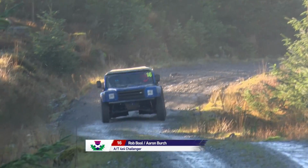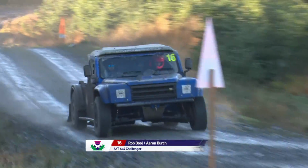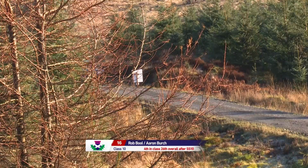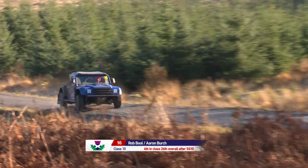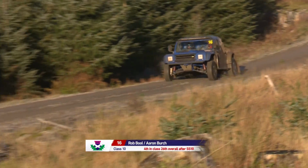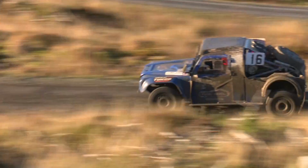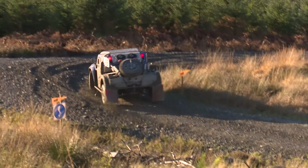One driver we didn't see as much of at the sharp end as we expected was Rob Boole. He has acquired Mike Moran's two times British Cross Country Championship winning car, but failed to finish the very first stage of the rally. He set several top 10 stage times throughout the rest of the event, including a fifth fastest time on the final stage, his best of the rally.